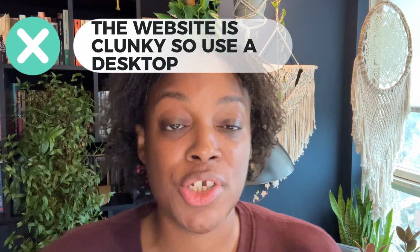The website is not that user friendly or intuitive. You have to register on the website, and then once you've registered, then you can buy the tickets. It's a bit clunky. Do it on your desktop if you can before you go, because I think it's pretty much unusable on mobile. I'm just being honest with you here.